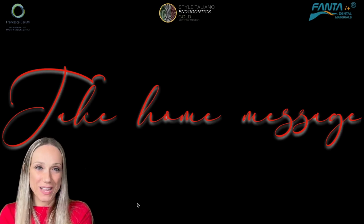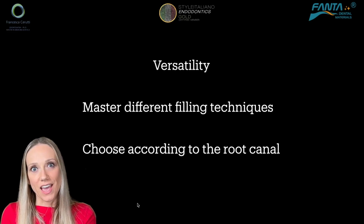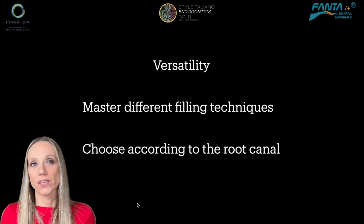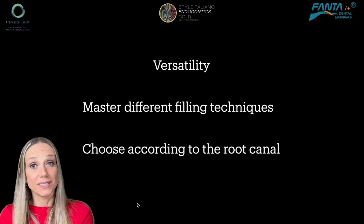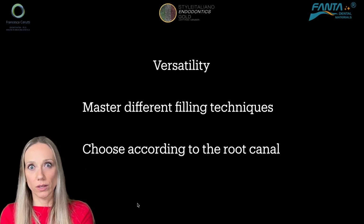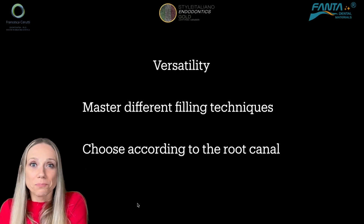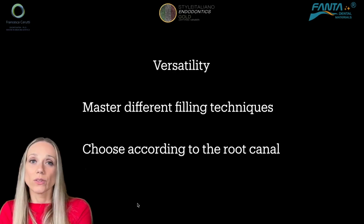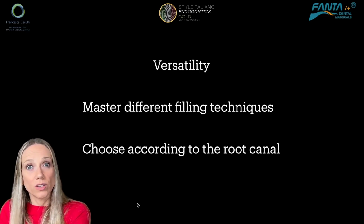So what is the take-home message of this lecture? First of all, versatility. We need to change our approach according to the clinical case. And we cannot think that by using only one technique, we can treat all the root canal systems because it's impossible. Anatomy is too different from one tooth to another to make us think we can manage every case with just one filling technique. So, in order to cover the broad spectrum of root canal treatment, we have to know at least 2-3 techniques well, and then maybe we can just treat everything.